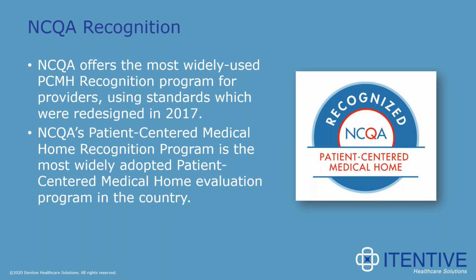Now again, NCQA's PCMH is definitely the most widely adopted PCMH evaluation program in the country. I will say other accrediting bodies like Joint Commission and URAC as well. There's also a number of local, state, and national PCMH recognition and accreditation programs. And there are even, I've seen some payer-specific PCMH programs and worked with a few of those. However, NCQA is the gold standard.